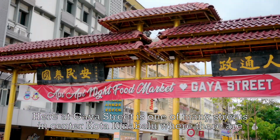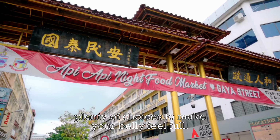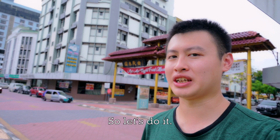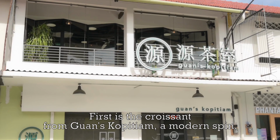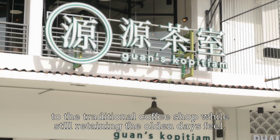Gaya Street is one of many streets in central Kota Kinabalu where there are plenty of choices to make your belly feel full. And today I'm going to show you what they are. So, let's do it. First is the Croissant from Buns Kopitiam, a modern spin on the traditional coffee shop while still retaining the olden days feel.